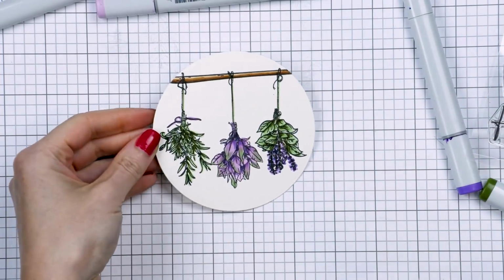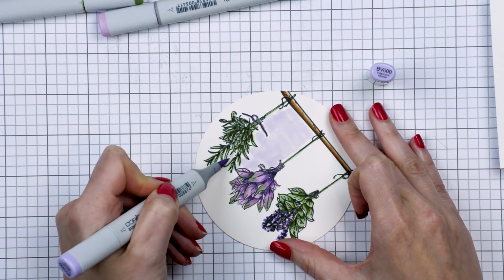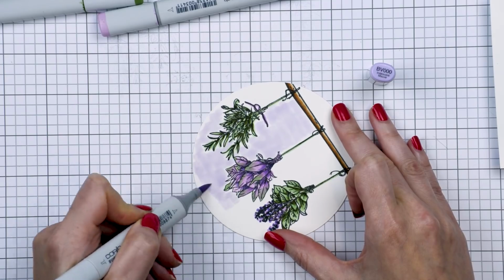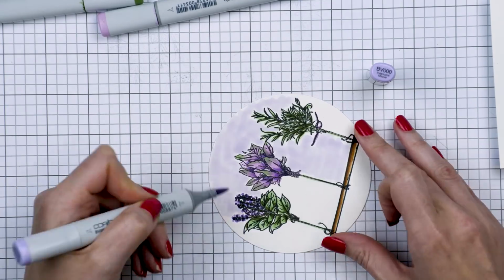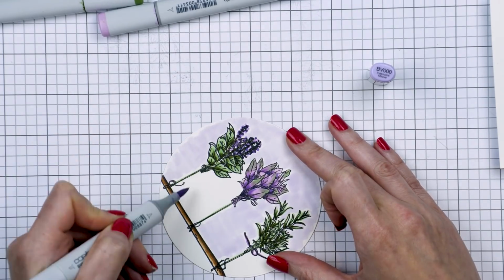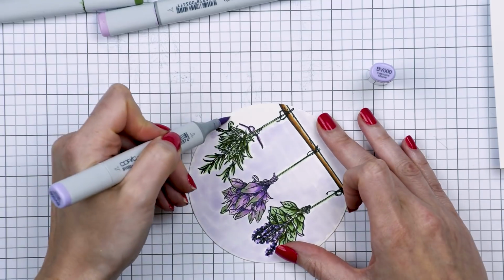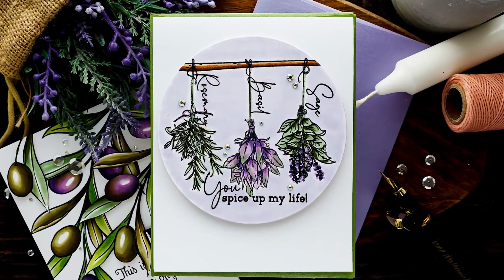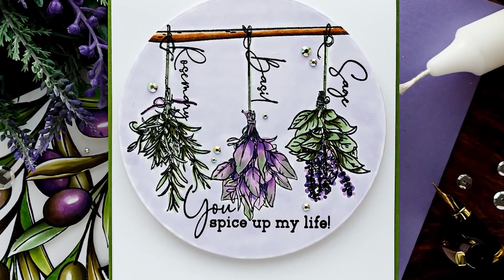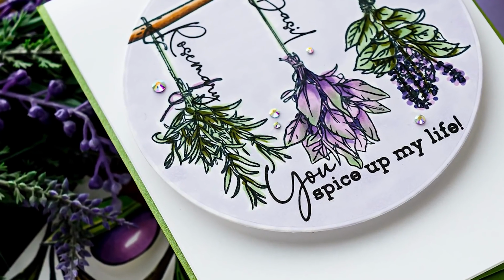With the coloring done, I cut this image out using a large circle die. I wanted the background to be lightly colored, so I used a BV000 marker and added slight coloring to the background. Now, I didn't color every nook and cranny. I simply added color to the general open sections of this circle. I added some stamping. I stamped the names of the spices and then added a sentiment and foam mounted this circle onto an A2 white card base.